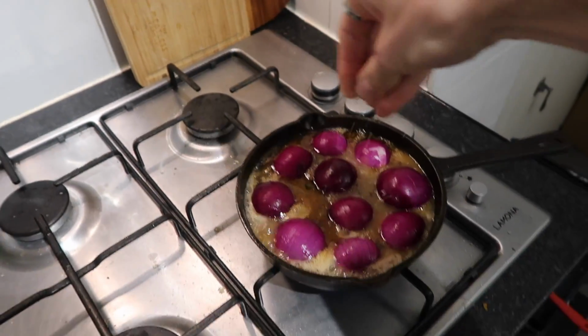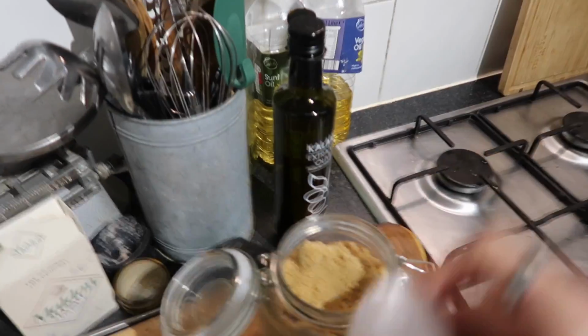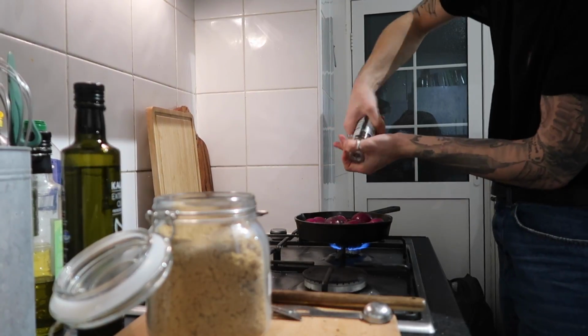I'm just going to sprinkle some salt in, and then the pepper I'm going to have to put you guys down for 2 seconds. Pepper going in.